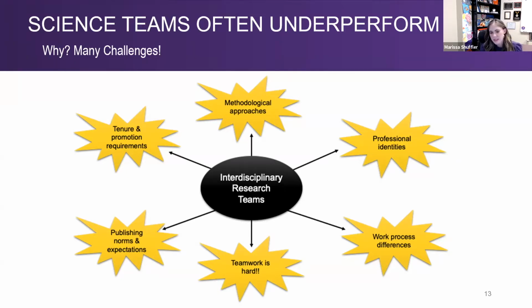And some of the things that drive the challenges and issues that we see here may be things like having different expectations, different tenure promotion requirements, different kind of approaches or identities ourselves. So it's great to bring together these very diverse groups, but then you've got a very diverse group. And so you have to think about the ways in which we may need to really focus on the teamwork aspect to see how we can improve how we're coordinating, cooperating, working together.